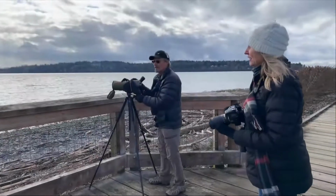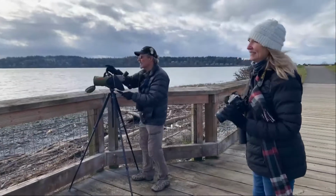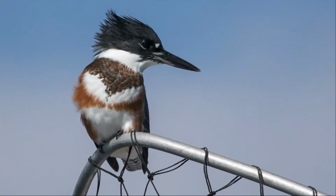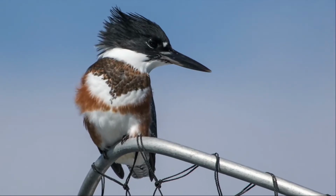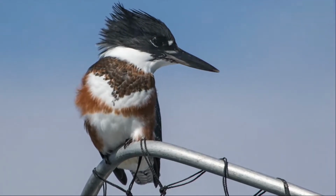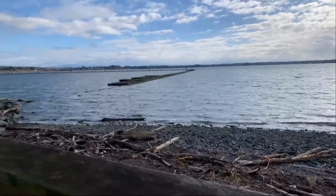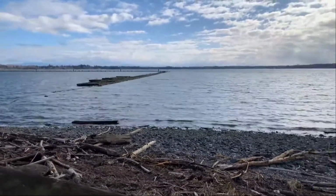Oh, I hear a kingfisher. Oh, there goes the kingfisher across the water. Is it not? Well, I heard it. Must be. See if it is. No, that's not. No, it landed. Huh. I know I heard the kingfisher. I thought I heard the kingfisher rattle too.